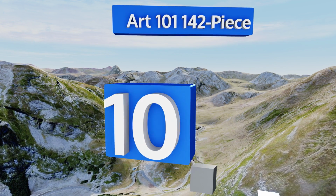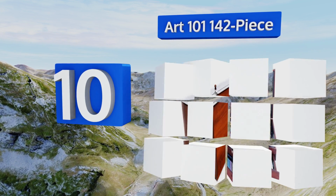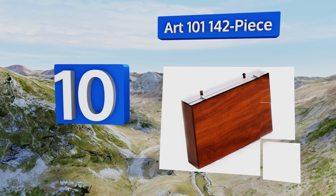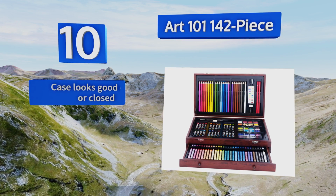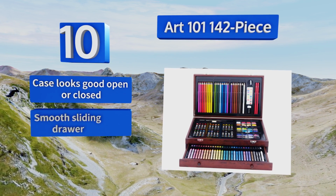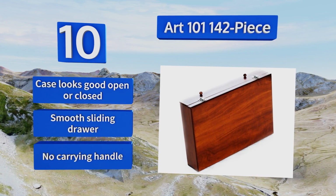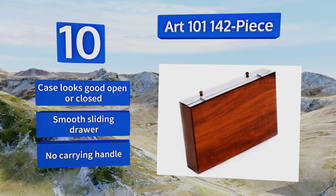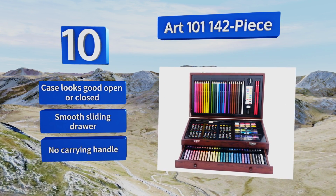Starting off our list at number 10, the Art 101 142 piece has everything a budding artist needs to create their masterpiece, from pencils to paints to pastels. This is an affordably priced option that makes a great gift for a young relative or a sensible purchase for the art student on a budget. The case looks good open or closed and has a smooth sliding drawer. However, there's no carrying handle.